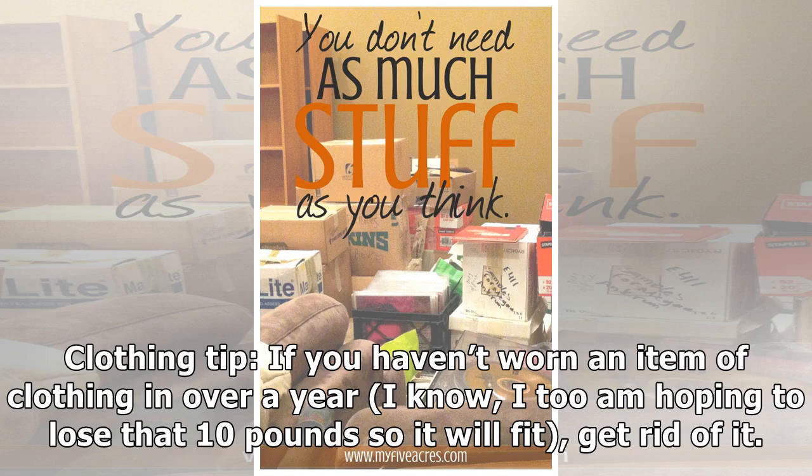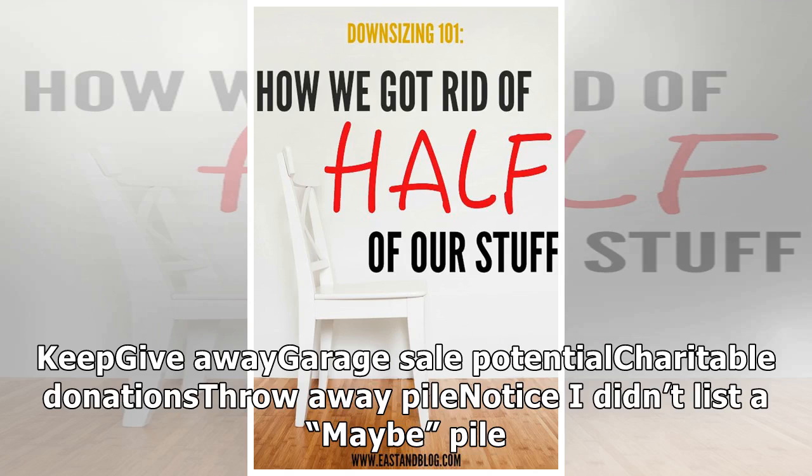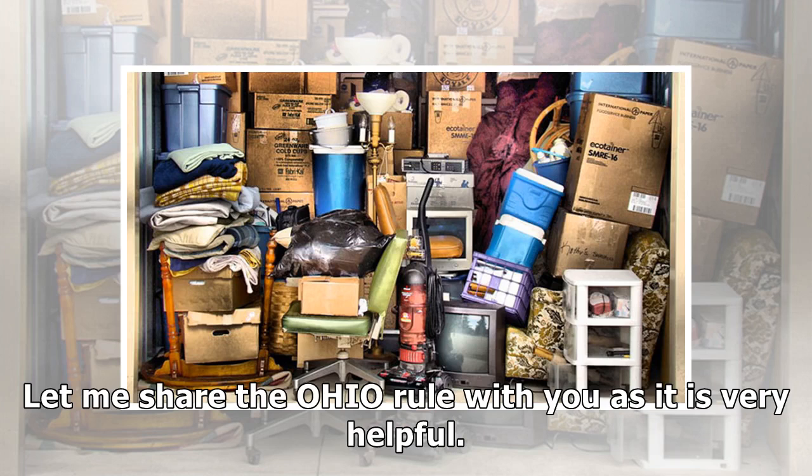Clothing tip. If you haven't worn an item of clothing in over a year, get rid of it. I know, I too am hoping to lose that 10 pounds so it will fit. When they lose the weight, treat them to something new and in style. Categorize items into 5 groups: keep, giveaway, garage sale, potential charitable donations, throwaway pile, and notice I didn't list a maybe pile.